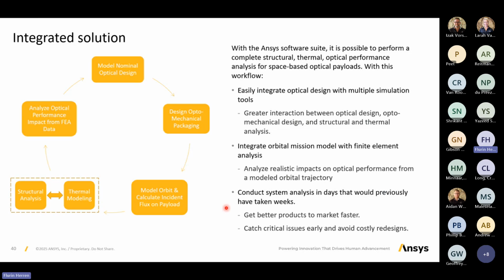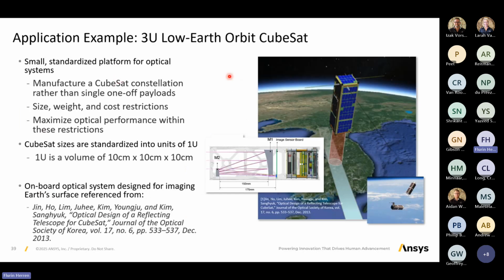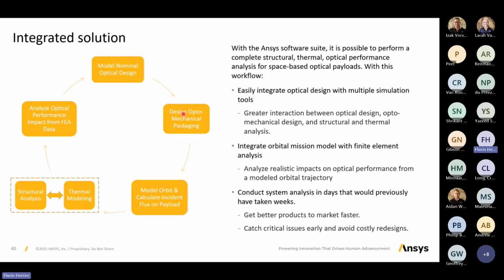So how does the workflow actually work? We are starting off with our nominal design in Zemax of the optical components. What we can see here, there are only 2 mirrors. So we have a primary and a secondary mirror. And then we are designing the optomechanics and the housing around our optics, and that's done in a CAD environment. And then we have the whole optomechanical geometry.